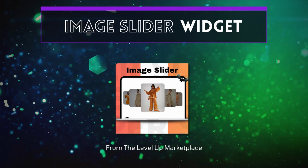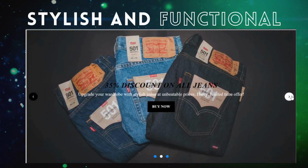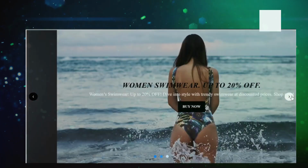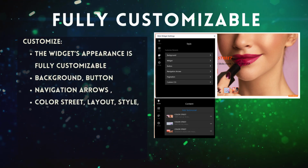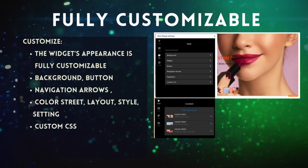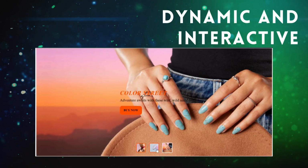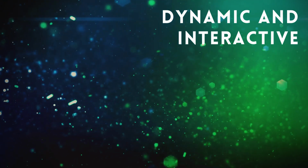Do you want to showcase multiple images in a sleek and engaging way? With our Image Slider widget, you can display a series of stunning images or promotions that slide seamlessly on your website. It's the perfect tool to captivate your visitors, highlight your products, and create an interactive experience. Are you ready to make your visuals come to life? Add the Image Slider today.